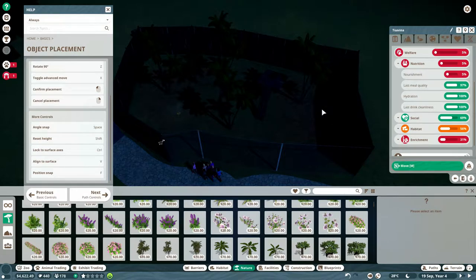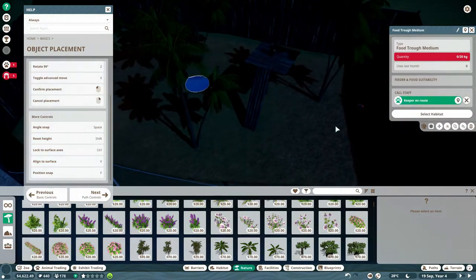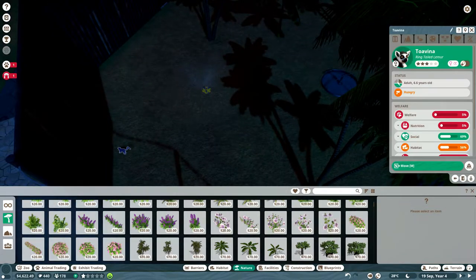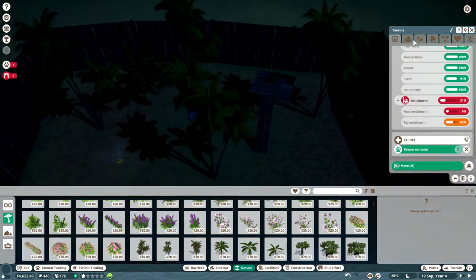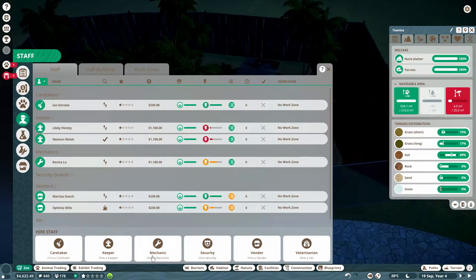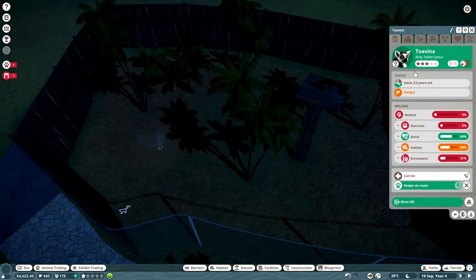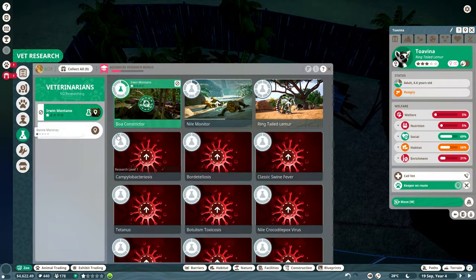Okay, well, they're gonna need food. Which, there's the water bowl, and then I need the water trough. So I need to call a keeper to the habitat anyway. Holy heck, you guys. Okay, lemurs are about to be very difficult for me, aren't they? They're about to be so difficult. Okay, so this is fine, but we definitely need more enrichment for them, which means I need to research them. So you know what I want to do then? I want to actually hire another vet, I think. I want this vet to be able to research them as well. Because we only have one vet, and we're going to start having more animals. So this needs to happen. Okay, so you are in charge of them.